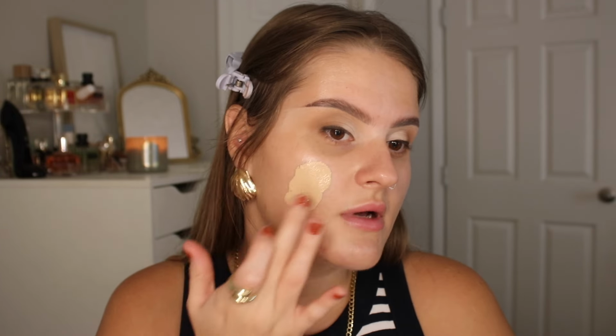For foundation, I feel like this was kind of hard, but kind of not, because this is a holy grail. This is the Haus Labs Triclone Skin Tech Foundation. I have mine in the shade 110 Light Neutral. This might be a little light on me right now, but that is okay. We'll make it work. Maybe not. It might work perfectly. I'm just gonna go ahead and dot this on.